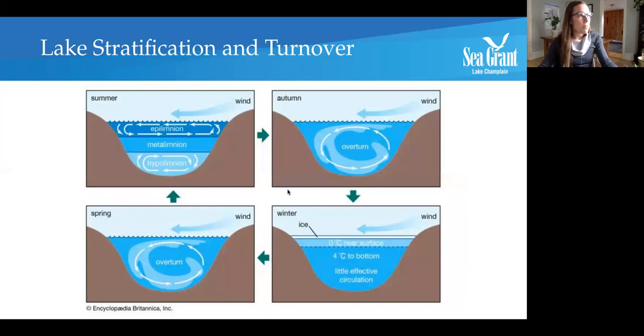So thinking about in the summer, this is kind of like the first graph we looked at. You get those three layers, you move into the autumn, things get a little colder, and actually the water starts mixing and turning over. Throughout the winter, it settles to be very close in temperature with a small deviation. And then the spring, it turns over again. So we're actually getting ready for that to happen out in Lake Champlain as the days get warmer.